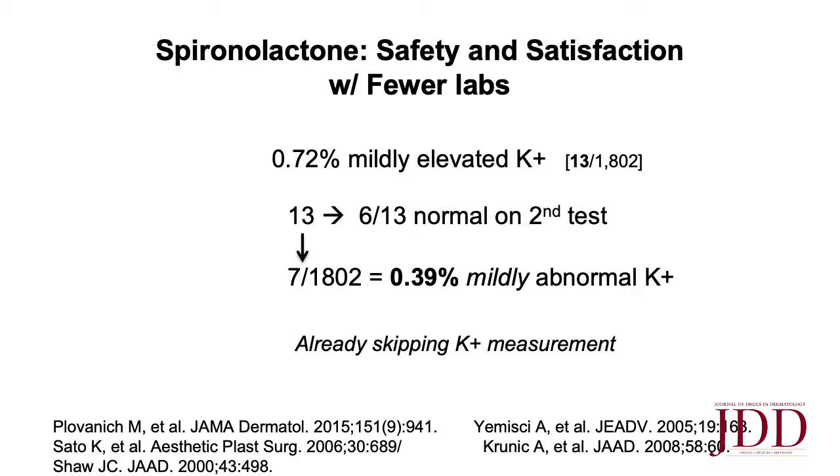So this is a study that I think was really helpful and really well done, where they looked at how many people had elevated potassiums in their medical system. This is up in Massachusetts. They found 1,800 people who had been given spironolactone for acne. Of those 1,800 young, healthy women, 13 had an abnormal potassium. 13. So that's less than 1%.